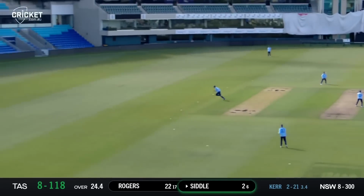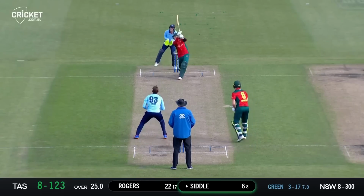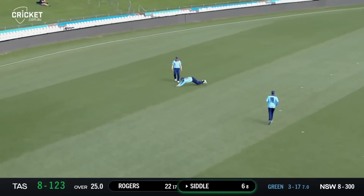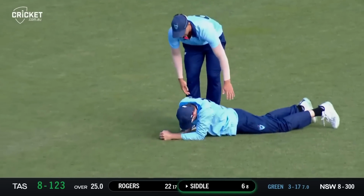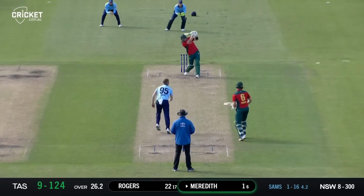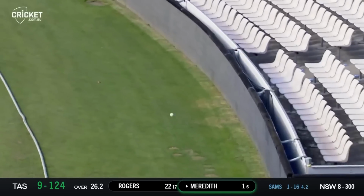Siddle driving square. What a lovely shot. Handful. And Siddle under that one, skies it to cover. It'll fall safe. Oh no, it's a superb catch in the deep by Kurtis Patterson. Well, that was a standard delivery from Meredith.